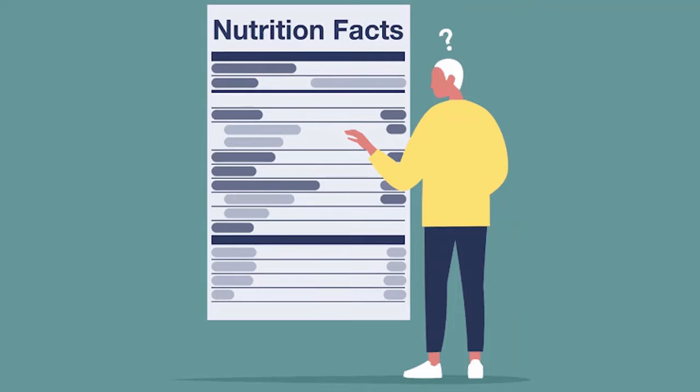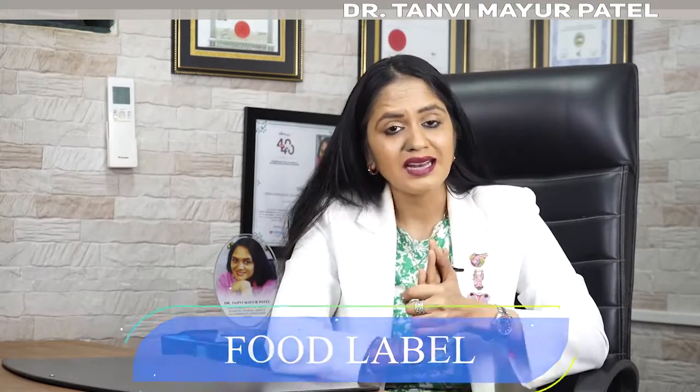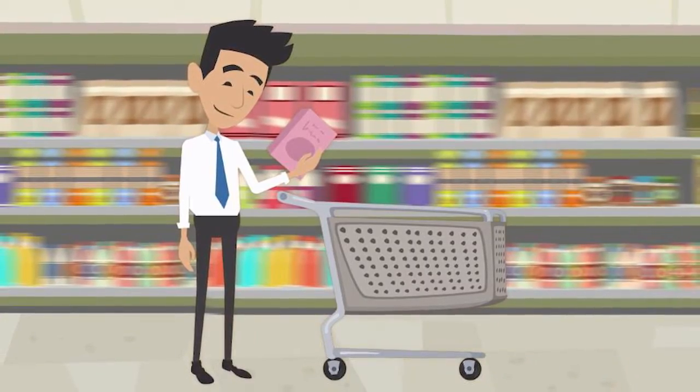Then it made me realize that I need to bring more awareness on this topic, and that's what we are going to discuss today. See, these nutrient labels are often very complex, often very confusing, and can be difficult to interpret because everyone is not a science graduate and may not understand the scientific jargon printed on the food labeling. So how to interpret that so that we take the right decision, we are going to discuss today.